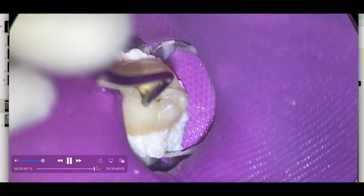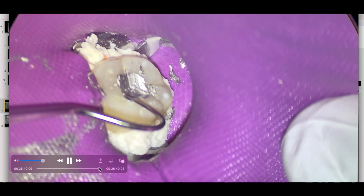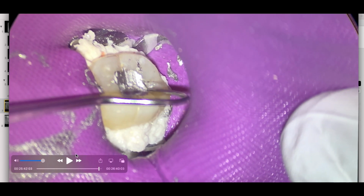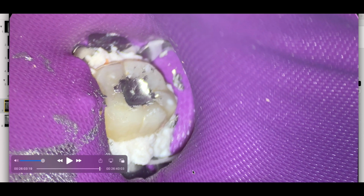Anyways, so I placed my amalgam. I'm going to finish. I'm not making it look nice. We're just cleaning it up, getting out the fissures. There, it's burnished, and we're good to go. Off comes the rubber dam.